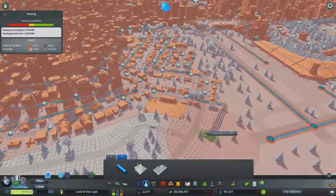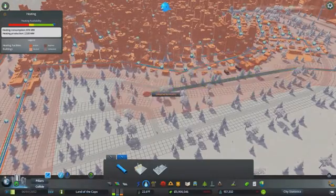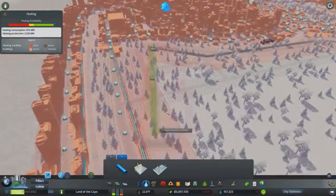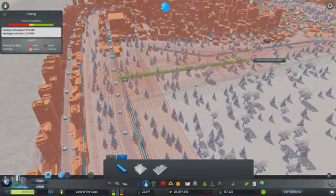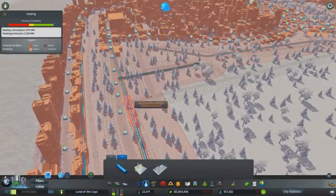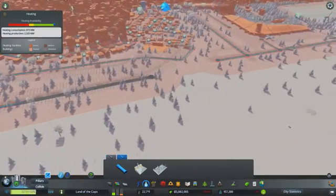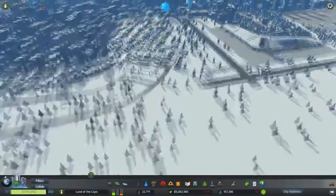So I gotta put pipes in. I forgot about that. Those damn people and their water necessity and their heating need. There we go. That should cover them.